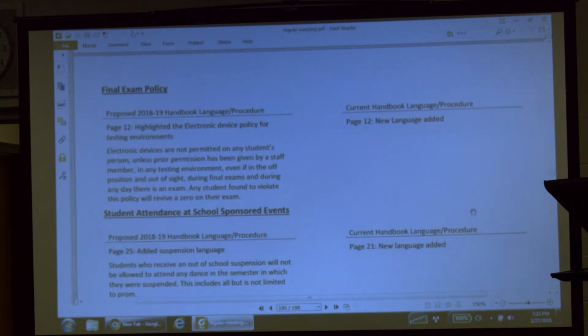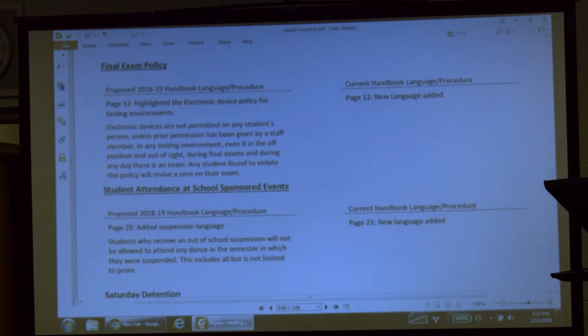Under the final exam policy, we had language regarding electronic devices in the exam testing rooms. What we did was highlight it under final exams. Previously, it was under the electronic device area. We wanted to make sure that our students were well aware of the electronic policy procedure for exams. So that was just highlighted and included under the final exam policy. That was just a change and move.